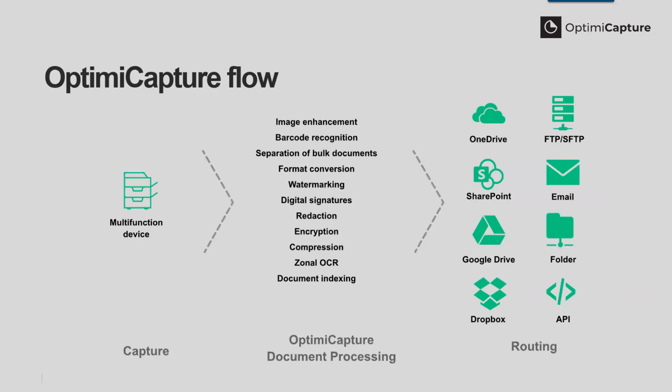When we talk a little deeper about the functionalities, the new OptimiCapture provides a new version of the OptimiCapture document processing, and we bring a lot of improvements. We bring digital signatures, we bring redaction functionality, we have compression, MRC compression is implemented in our product, zone OCR, PDF metadata, and all of this is now available in our cloud product and can be used by any customer, whether an enterprise or a small one with one device.